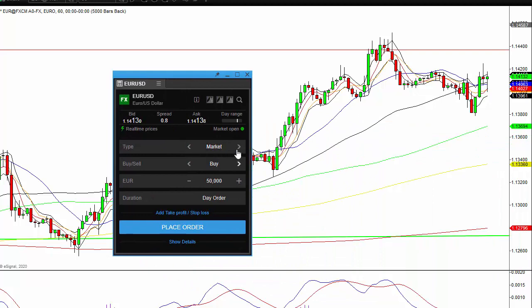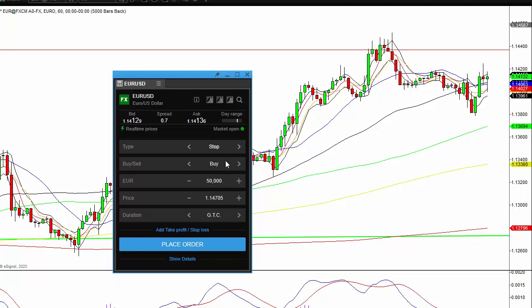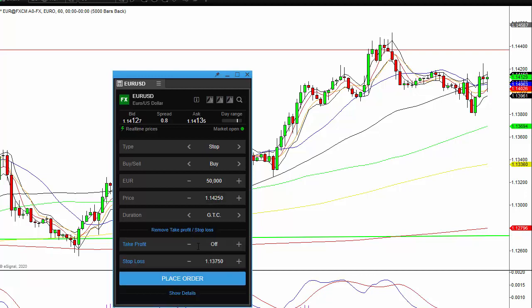So let's put an order in. We're going to go for a buy stop at 114.25 with a stop loss at 114.